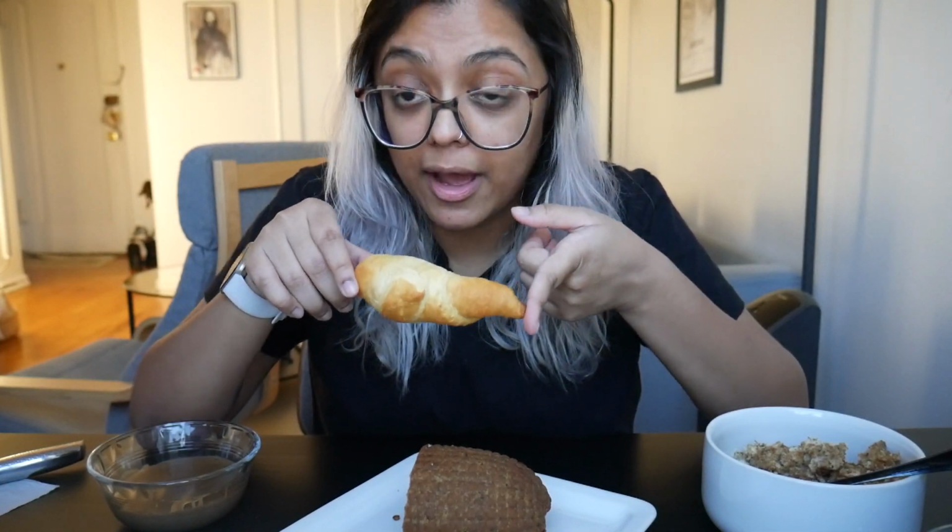You can definitely spruce these things up by adding fillings. So you can add vegan cheese, you can top it with vegan butter and some garlic powder. You can top it with herbs. You can maybe pat down some herbs into the dough before you roll it up and bake it. And it's just instantly like a brand new thing.